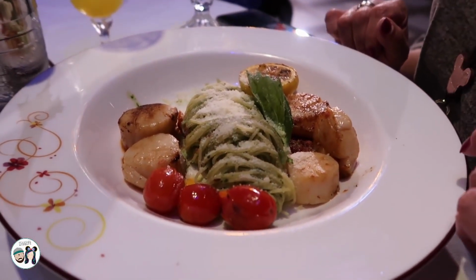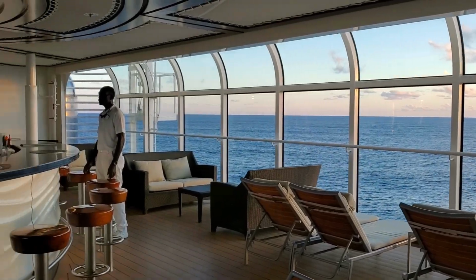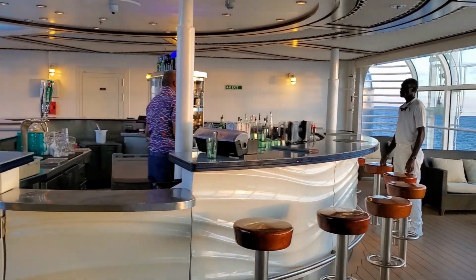What is most important to you? What do you do first when you get on board? Or if you haven't been on yet, what are you looking forward to doing first? Whatever you do, just make sure you have a wonderful time.